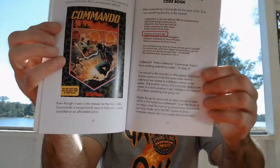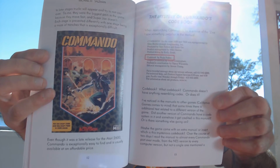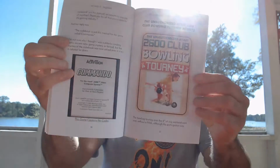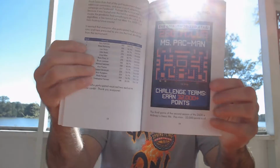Remember, they were the first third-party company to produce video games. And it talks about the code book, so if you want to read about that, you can just pause it and read about it. Other stuff that's in here, the Atari 2600 bowling tourney. I've never gotten to 300, I've gotten 299. And there's also strategy on how to play Ms. Pac-Man.